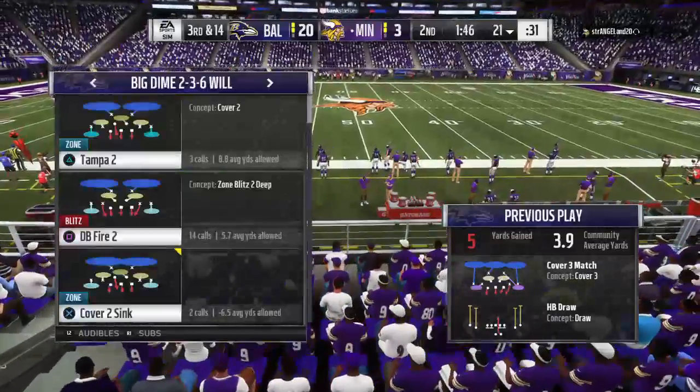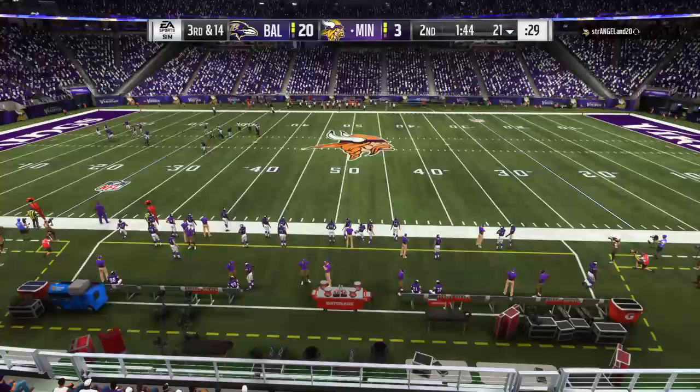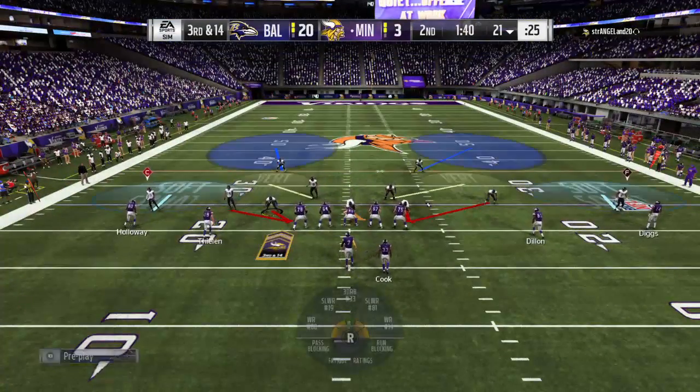And there's a run to be happy with. Good, solid yardage. You'll take that anytime you hand the ball to a back. The Vikings on 3rd down, 2 for 5 to this point. This is 3rd and 14.